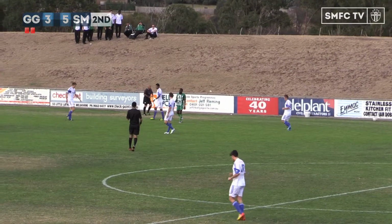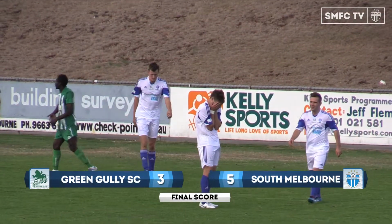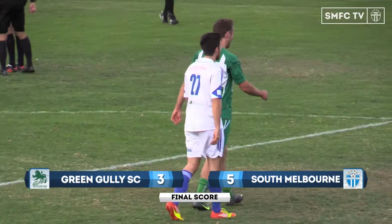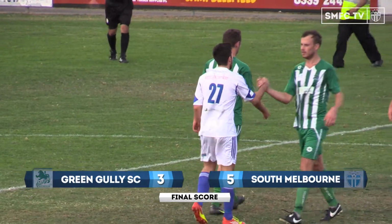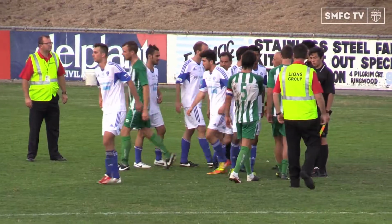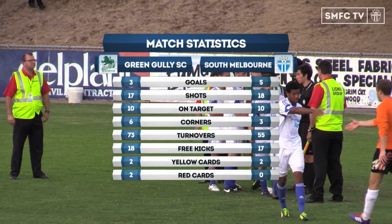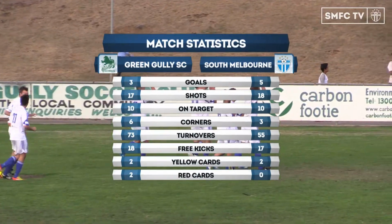Well, it's all over now. The referee blows his whistle. James Musa played the final ball away. It is 5-3, South Melbourne over Green Gully. I don't think I could possibly describe that to anyone. The vision doesn't even do justice to what kind of game this was. 2 red cards, 8 goals, 7 of them all at one end. John, I don't think I've ever seen one like this.